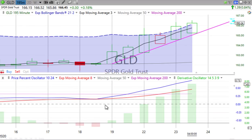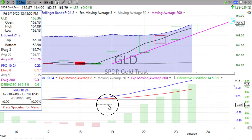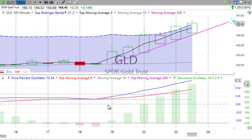And of course, that 4-hour chart, it crossed over going up back on the morning of the 19th. And I say 4-hour, it's the half-day chart, 195-minute chart.